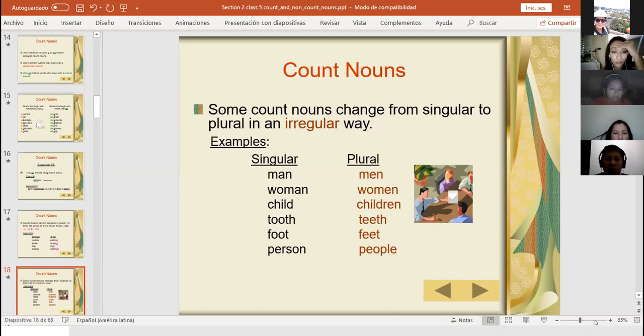People. You cannot say "many persons," because person has its own plural. You say people, many people in class. You say, there are 20 women. Or I say, I have three children. No, I have three children. Children is the plural already of child, so I cannot add an S to children. Otherwise it's like a plural on a plural. That cannot happen, okay? Do you understand that?